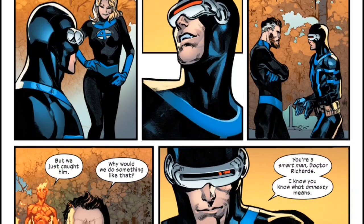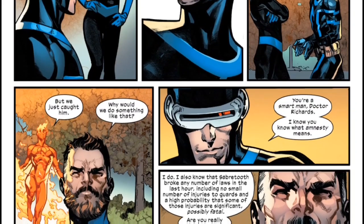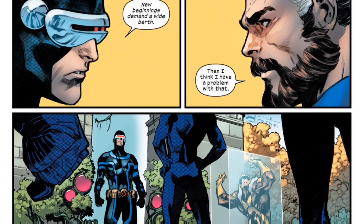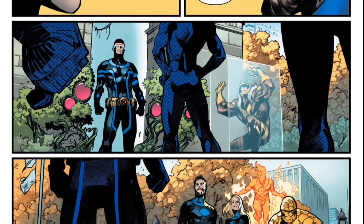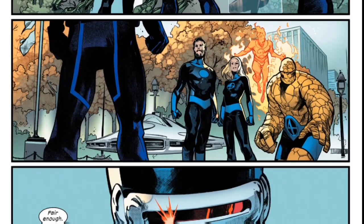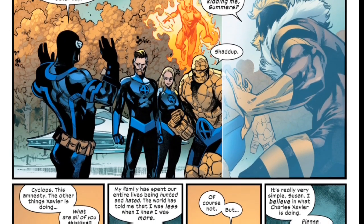And Reed's like, Sabretooth has broken a number of laws. And I'm pretty sure that some of those guards back there are fatally wounded. So, yeah, I don't think we're going to be just letting them go like that. So Cyclops is like, I know it's upsetting, but I'm afraid new beginnings demand wide bursts. So Reed is like, yeah, I think we have a problem with that. So Cyclops is like, you know what? Fair enough. I can see you feel strongly about this, so I'll go ahead and let you keep them. And we'll deal with this some other time, some other way.